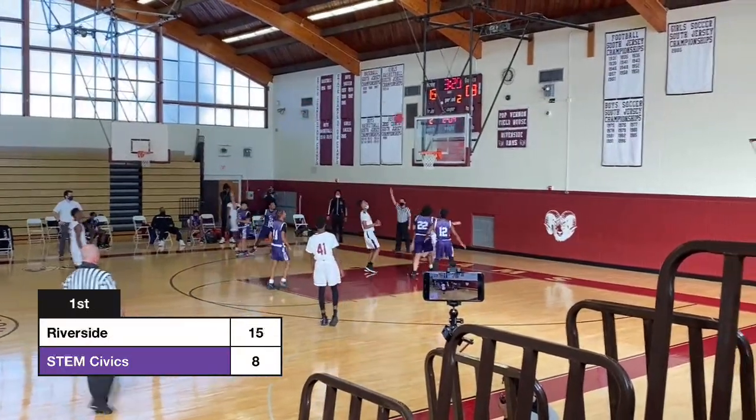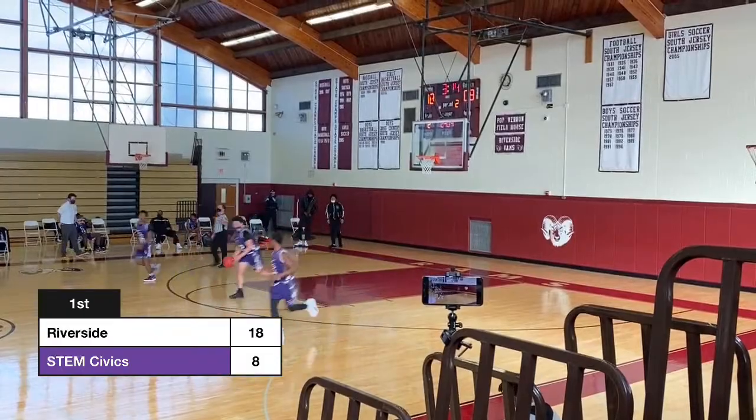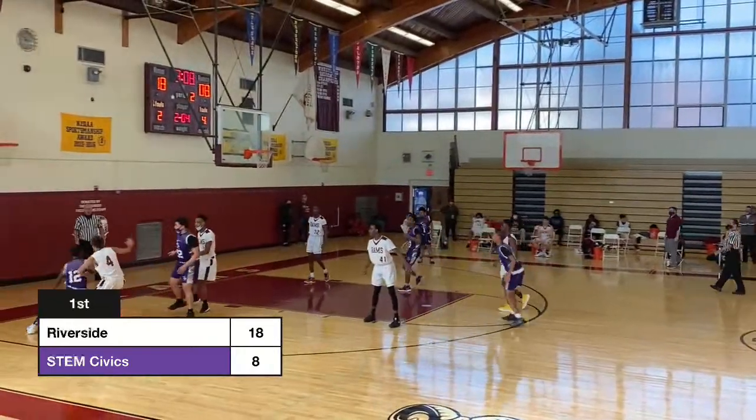A 3 attempt from Riverside. It's good. That'll be 18 points. Brandon Carr for the 3. So 18-8, Riverside now up 10.